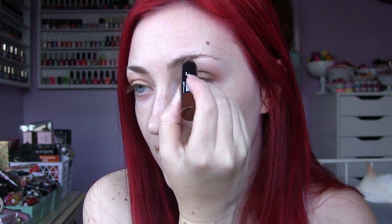Normally what I would do is fill in with powder. I've really been loving the Maybelline Brow Drama Pro palette. I have a whole video on it. I've been using it pretty much every day. I love that thing so much.